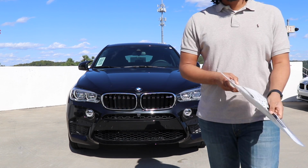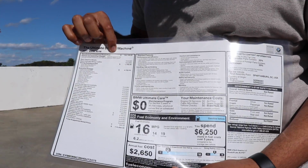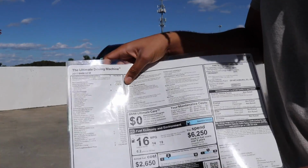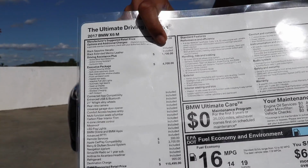And the base price for this, a staggering $104,100. And the Driving Assistant Plus package was an additional $1,700. And the executive package was another $4,700.